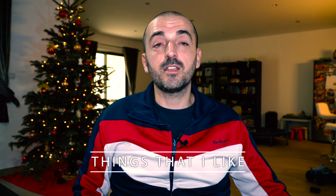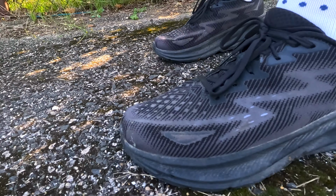Overall, this is a very comfortable shoe. I think it's one of the most comfortable shoes that I wore in the past year. It's much more comfortable than the Hoka Clifton 8. Feels softer, it feels lighter, and it has much more space compared to the previous iteration. The upper is comfortable, it has no hot spots, I experience no rubbing as well, and it has enough cushioning around the heel and the tongue.